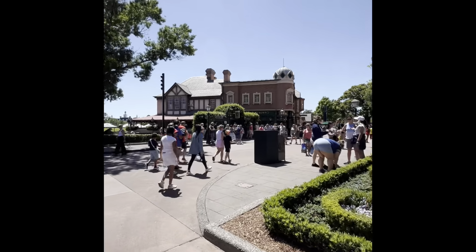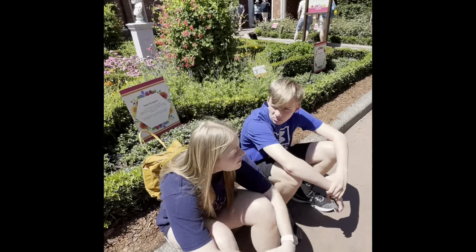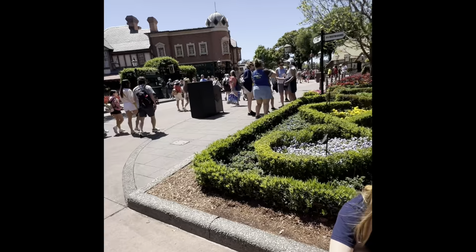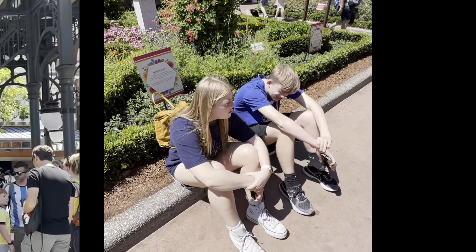But here we are at Epcot, just kind of wandering around from country to country. We're on our way to the new, what's the name of the ride we're going to? Remy's Ratatouille Adventure. It's a new ride here. All right, let's just keep walking. We got to go get in a line that's 2 hours long.